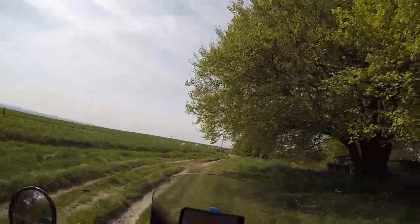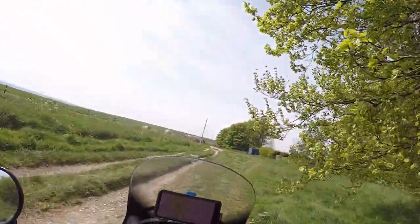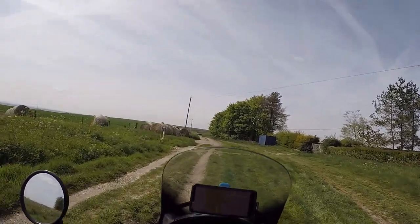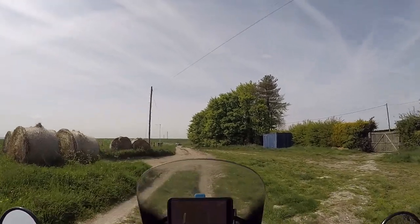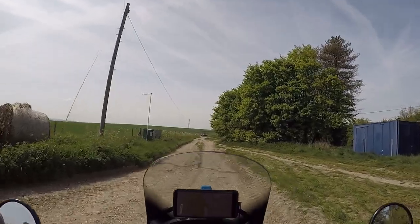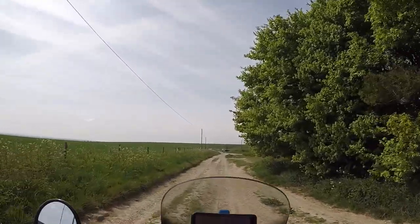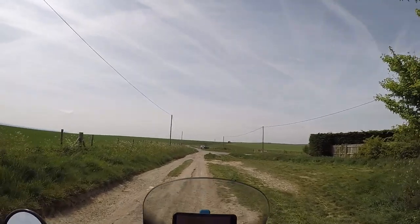Not only are you possibly damaging the surface of the lane, but you've also got to take into account the other users. You could have dog walkers, horse riders, children on bicycles. But you know, why look like a lunatic going past them? It's here for everybody to enjoy. And like I say, if we don't start looking after these lanes and being sensible, we won't be enjoying them much longer, I don't think.